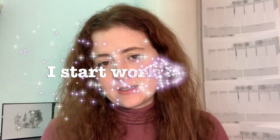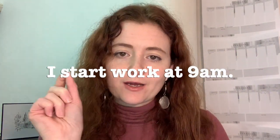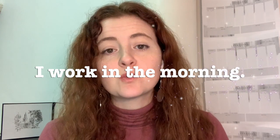So one of the differences regarding in and at with time would be showing exactly what time. So if you want to give a very specific time, for example, I need to start work at 9 in the morning, you would have the actual numbers of the time following the word at. But if you don't want to give a specific time, you just have to say, I need to work in the morning. Okay, you work in the morning, not at the morning.